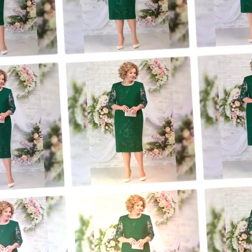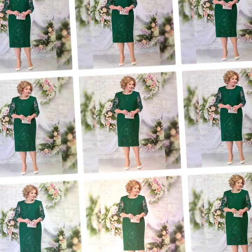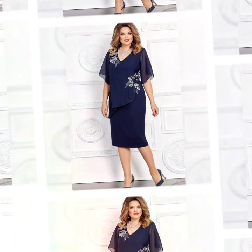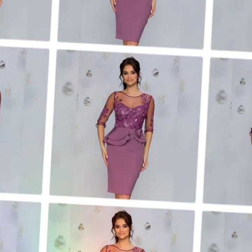Again, next one is a green color, very stylish mother of the bride dress. Next one is a navy blue color with an amazing design. Again, this one is a beautiful color with an amazing design.